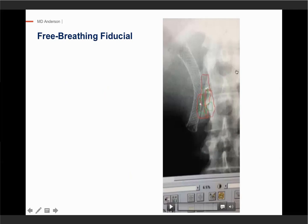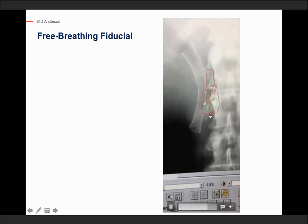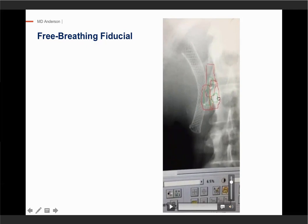One example I just want to show you is that when you breathe, the tumor can move quite a bit. And here's an example showing when a patient's breathing, you can see that it's moving up and down. So that's why we really recommend using breath hold treatments so that we can freeze it in space. And then those little markers can be used to follow. This right here, just so you know, is a metal stent. That's what it looks like on imaging.